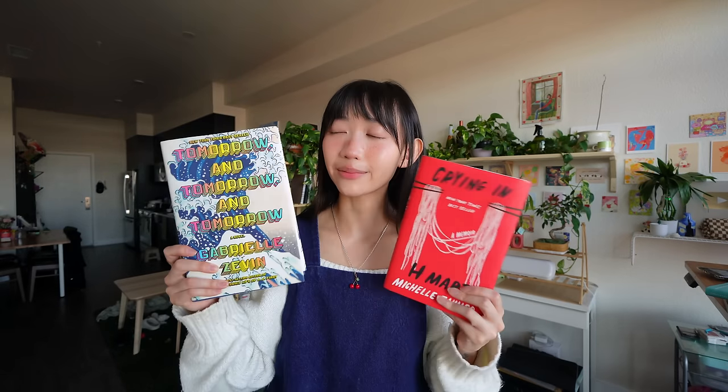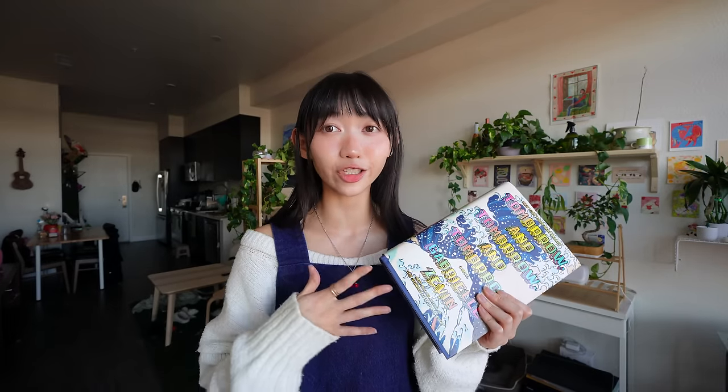These next two books aren't necessarily self-help, but they definitely shaped my personality. Surprise, surprise, they're the most popular books of last year. Tomorrow and Tomorrow and Tomorrow is literary fiction, and it's about these two best friends. You follow them through the course of their lives, their relationship, the breaking of the relationship, and the mending of the relationship, and it's so beautiful.